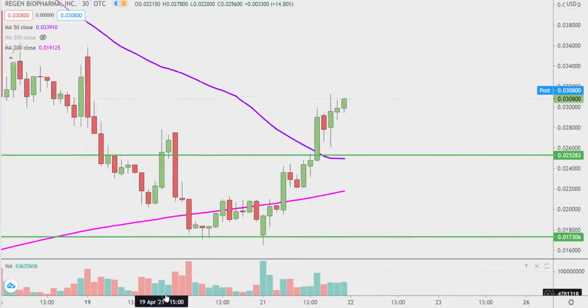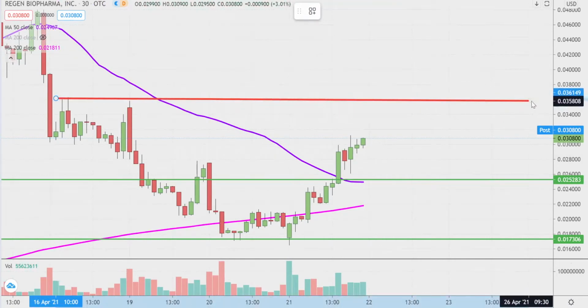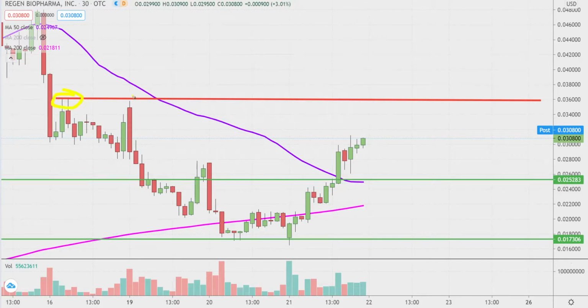Now, as far as areas of resistance are concerned, if this upwards move is going to continue, the next big battleground to watch very closely is going to be right up there at 0.036. Going back through the history of the chart, you can see this area here definitely presented a problem on several occasions. So you're going to want to keep a close eye on that, like I said, if this upwards momentum does continue. But overall, definitely a very impressive bounce today.